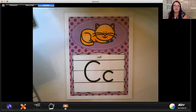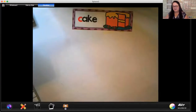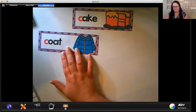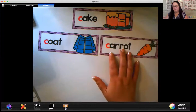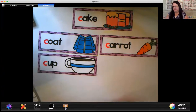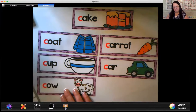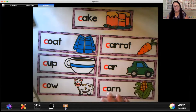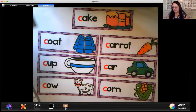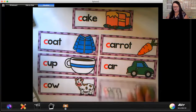But there are also other things that have the K sound at the beginning, like cake, coat, carrot, cup, car, cow, and corn. All of those words have the K sound at the beginning, each one of them. See that right there, okay?